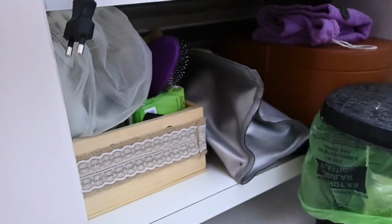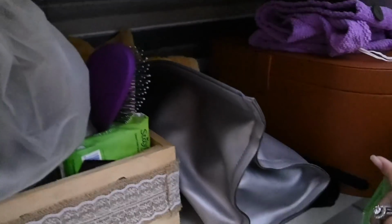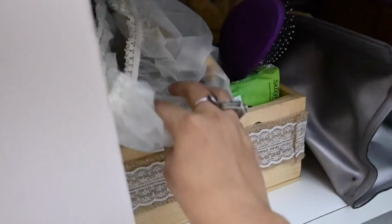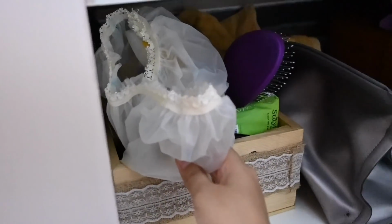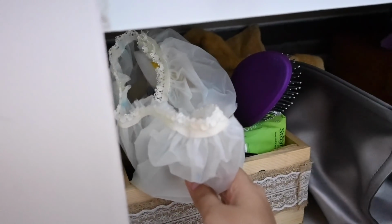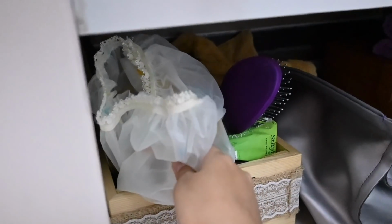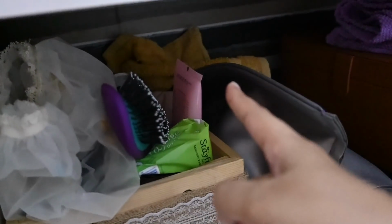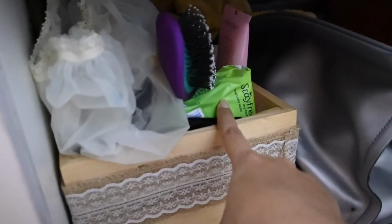Okay, and then when you go one more level lower, we're gonna push the dustbin aside. So there's a little tray over here that has a few miscellaneous items. I have a bunch of shower caps that I bought online that I use very often when I'm masking or when I don't want my hair to get wet in the shower. I have a few extra brushes. I have a few spare napkins at the back. I have some sanitary napkins, as you can see.